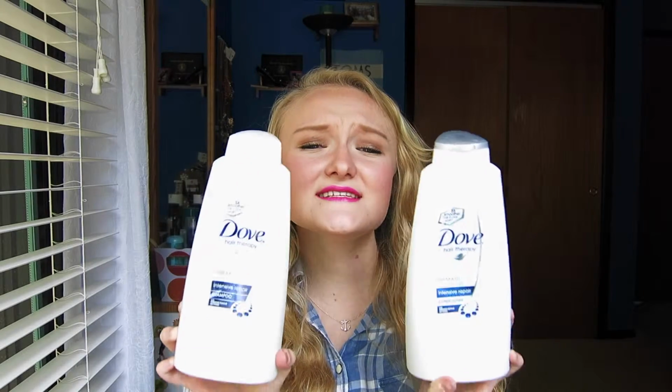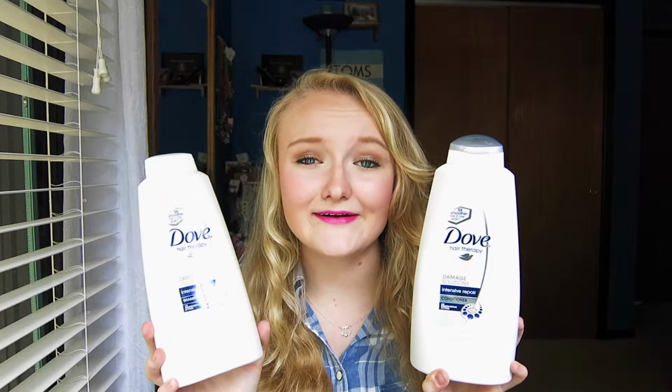Next up, we have the Dove Hair Therapy Damage Solutions Intensive Repair Shampoo and Conditioner. I got these after I used up the Tresemme ones, and this helped with breakage and damage and the hard water and everything at my school, but it weighed my hair down like crazy. I felt oily after 12 hours after washing my hair. I definitely won't be repurchasing these again.